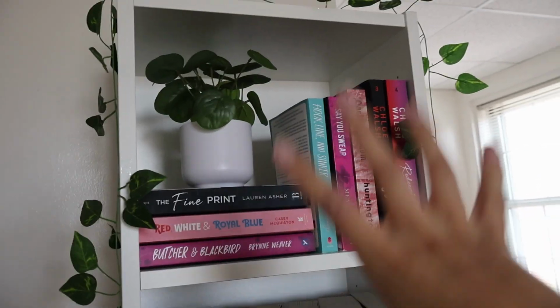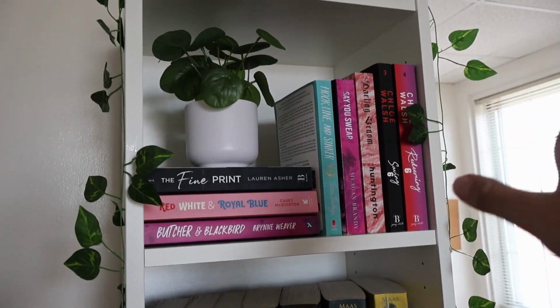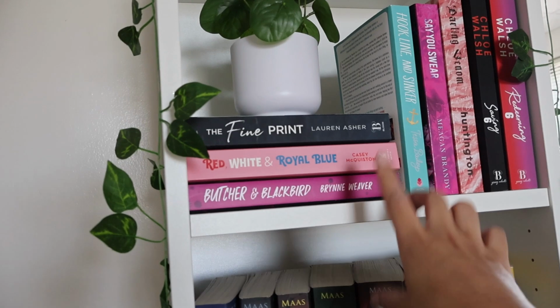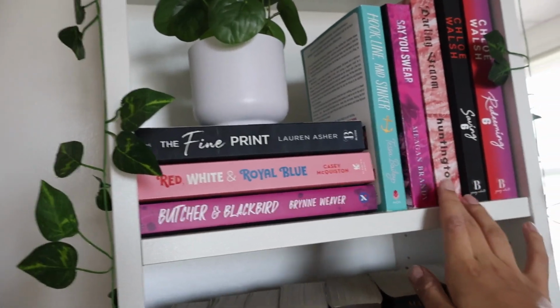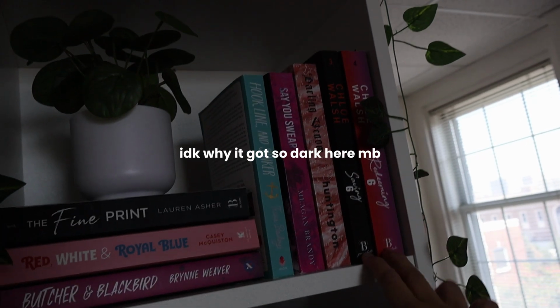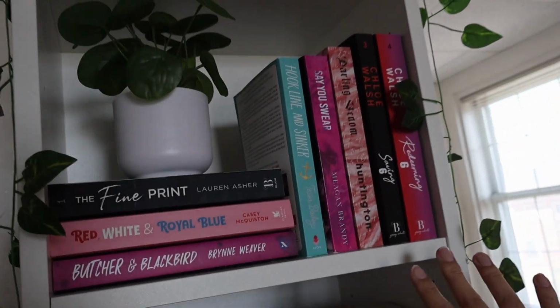Okay, so starting here at the top, this is my contemporary romance shelf. So I have a lot of pretty popular books up here. There's Fine Print by Lauren Asher, Red, White, and Royal Blue, Butcher and Blackbird, Hook, Line, and Sinker, Say You Swear, Darling Venom, and then 2 Chloe Walsh books from the Binding 13 series. This is books 3 and 4, which are my favorite in the series personally.